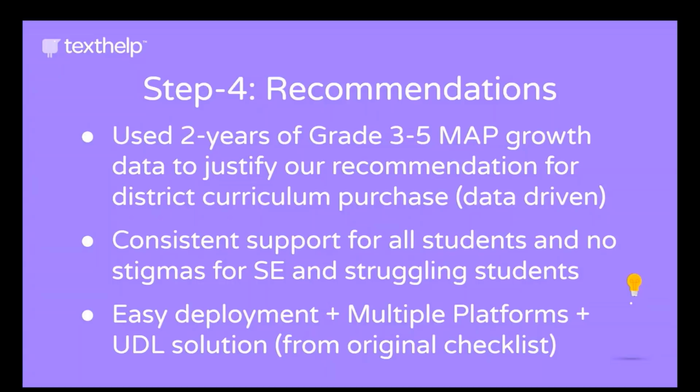So with that, the core team agreed with our recommendation and approved a district-wide purchase of Read and Write for all of our students. So that's over 15,000 students that now have access to all the tools to help address any barriers they might have and push them even further.